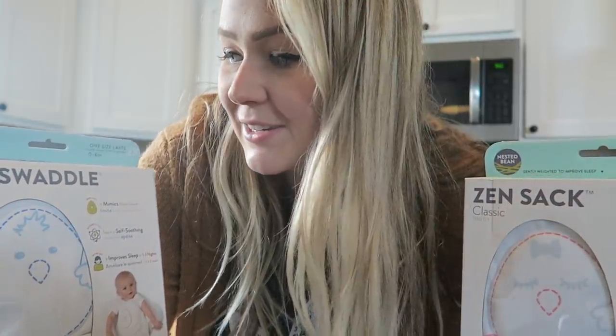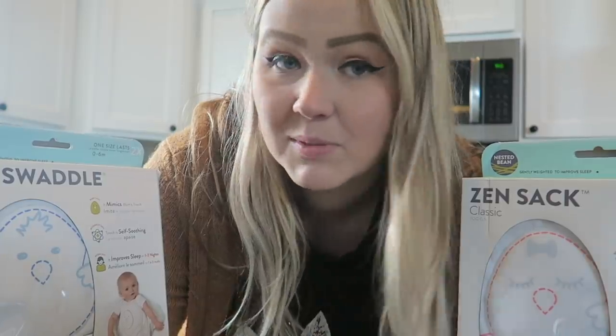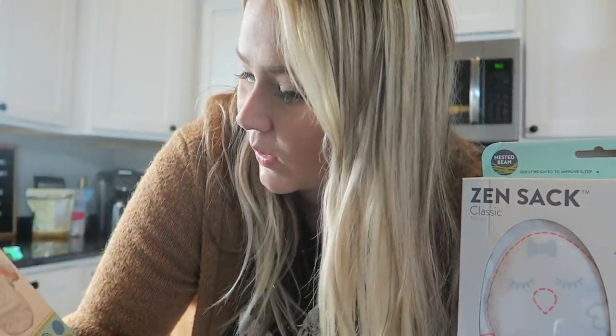But I'm very excited to start tonight to see if it helps with Riker's sleep. So like they said, 1 to 3 nights. Very excited. Okay, so usually while Riker naps, I will straighten up after breakfast.